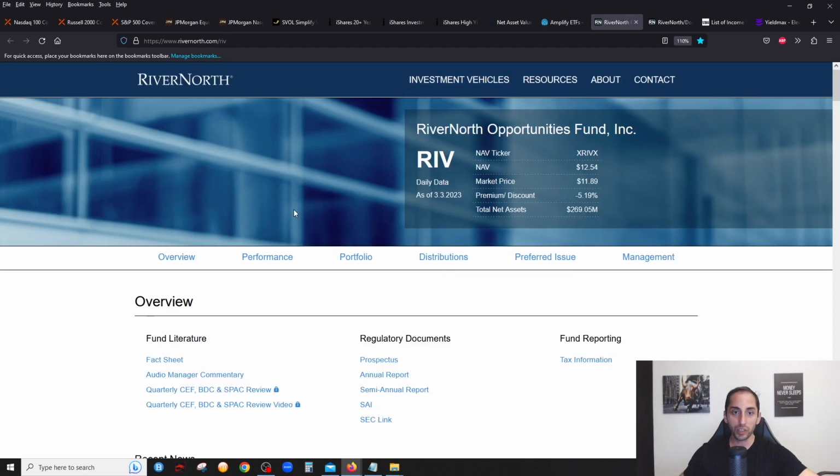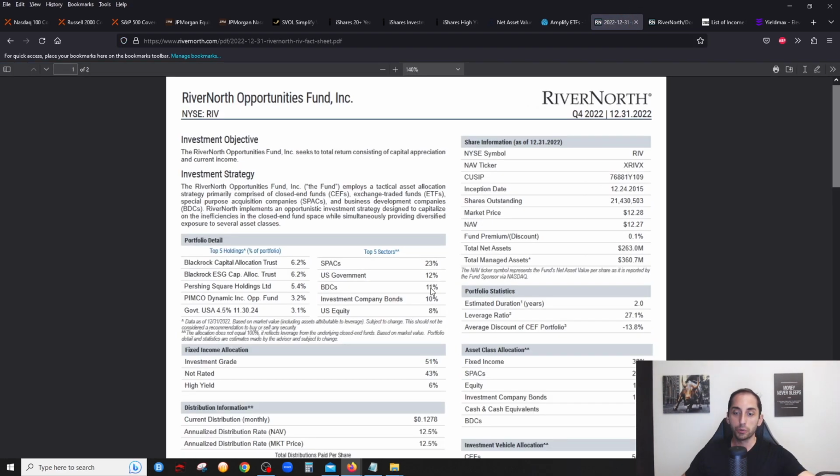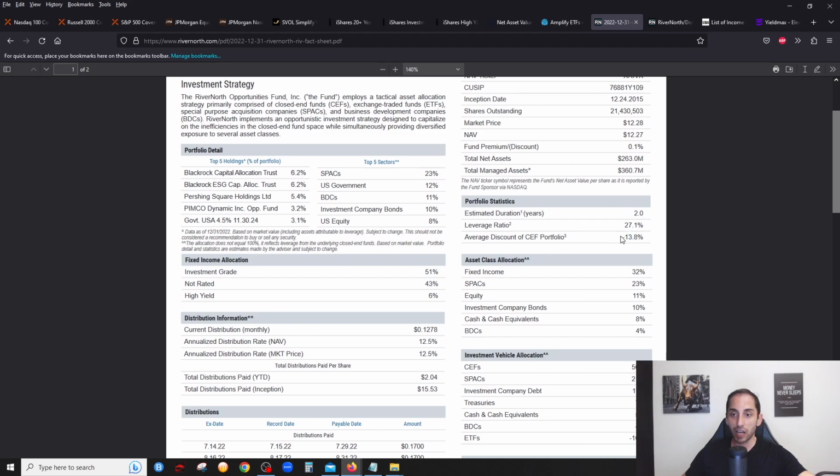But check it out with RIV. Not only is RIV trading at a 5.19% discount, it's worth $12.54, but you could buy it for less than that. But if you open the fact sheet, their portfolio discount is actually higher than YYY's. The average discount of their closed-end fund portfolio is 13.8%.